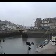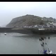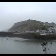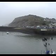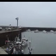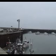This is the port of Bessin. In some ways, a lot like Maine or Massachusetts up around Rockport. And lots of fishing going on. And lots of fishing boats. And a wonderful harbor here.